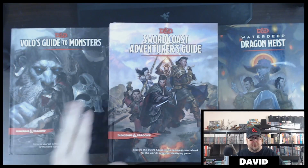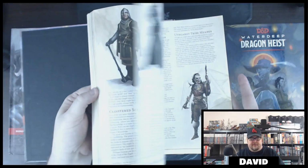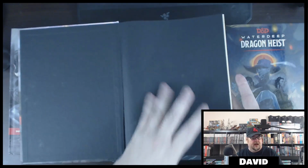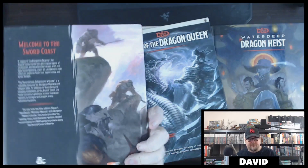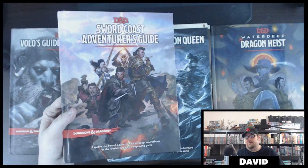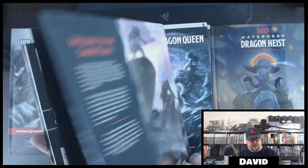So next, I'm going to stay with the core books. Here's the Sword Coast Adventurer's Guide. If you guys don't have this, this is everything that has to do with the Sword Coast. There's some new racial options in here. Complete Gazetteer with the Sword Coast. Unfortunately, no map. I mean, this is the book that you'd want to have a map with. Why is there no map with this? Just my 2 cents.